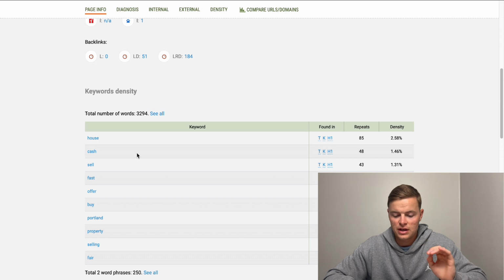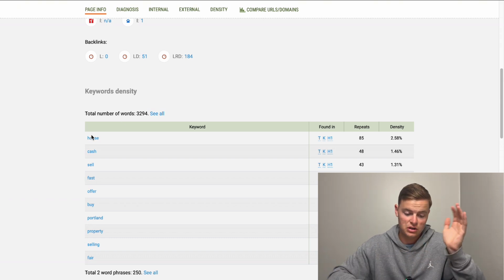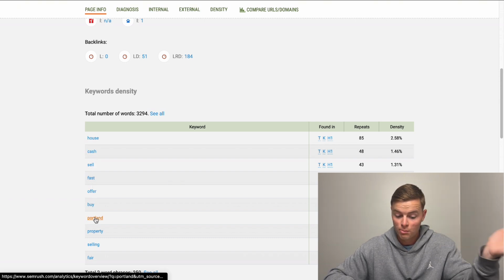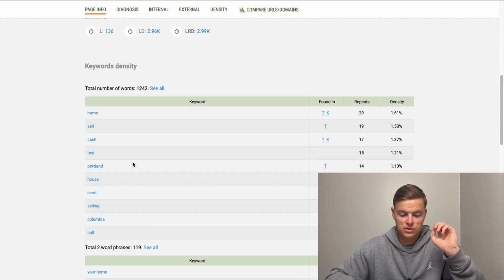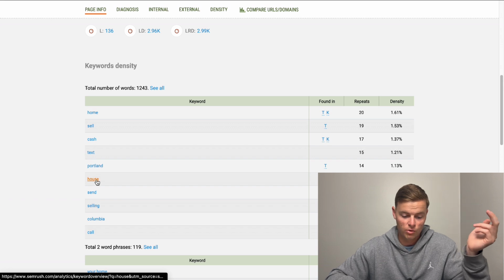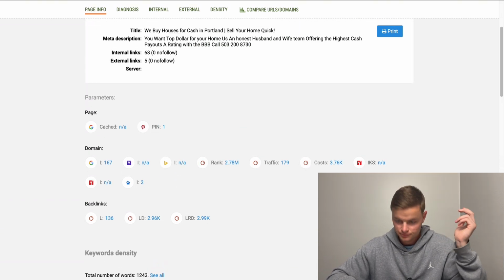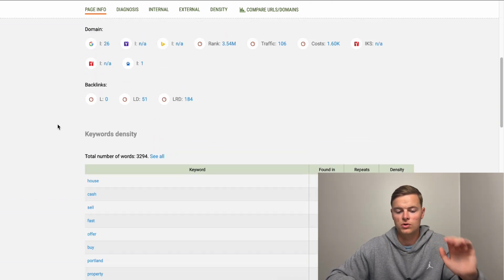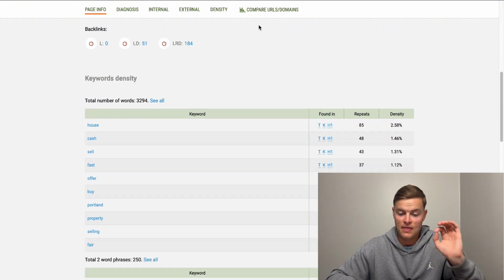So that's another thing. Then just make sure you have the words sell, house, fast, cash. Like you go through all these: house, cash, sell, fast, offer, buy, Portland, right? Property, selling, fair. Go through all of these keywords that these people have. You can tell they all have kind of roughly the same: home, sell, cash, Portland, house, selling, right? Whatever the case may be. Go through all of these words, see exactly what type of words they have as far as just regular keyword density words, and that'll be good.